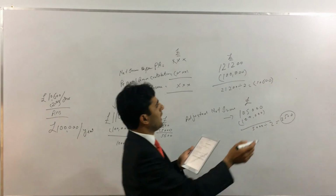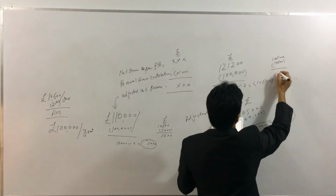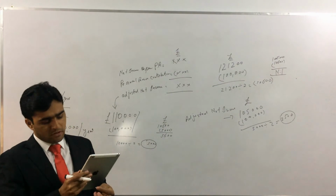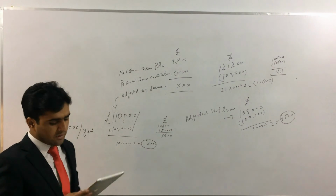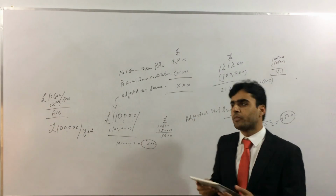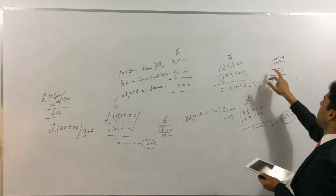Now you already know that your normal personal allowance is 10,600. So if you deduct the 10,600 again out of this one, I hope that you know the answer is nil. So that's why, if the question says your adjusted net income is 121,200 or more, then you don't need to do all this calculation. You can just say in the question that because it is too much, the person is not eligible for personal allowance, because you already know that this amount will be more than the personal allowance.